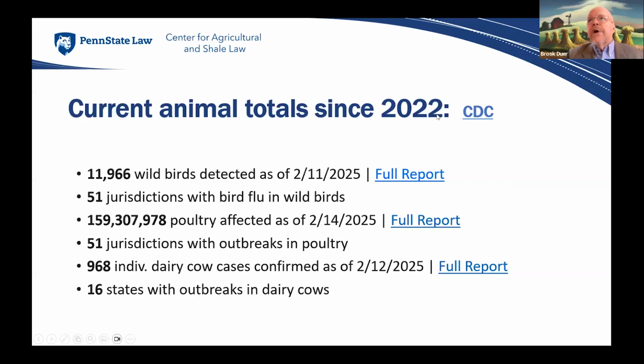Okay, so the current animal totals since 2022, both poultry and dairy. There are 12,966 wild birds. It's mostly low because the testing of wild birds is not exactly the first priority, but it certainly is an indicator to watch, though not a particularly relevant number there. 51 jurisdictions, meaning Puerto Rico is included, have bird flu in wild birds.